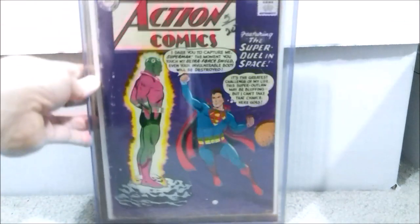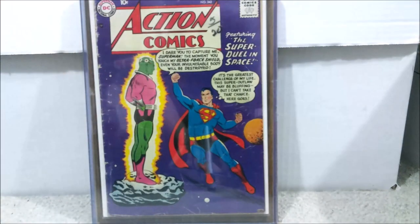And that is my second copy of Action Comics number 242, First Brainiac. I don't remember whose channel I saw this comic on, but back in like late 2015, I would probably say in December, I saw this cover and absolutely fell in love with it, with the purples and the pink and the green and all these different colors. It just stands out. The purple background was beautiful.